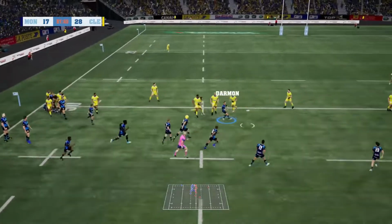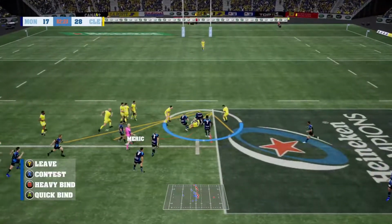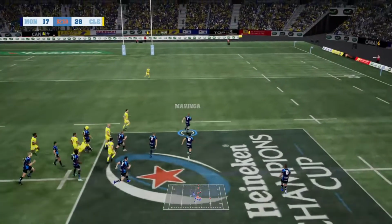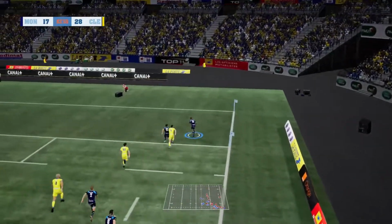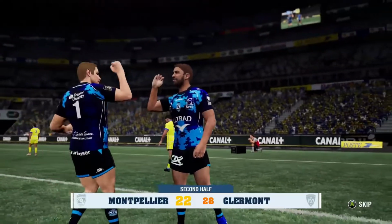Well, time is certainly ticked away on us, and Minozzi looking to grab a hat-trick. In the second half, he's put down just over halfway, and there's a lot of room here to the right-hand side. And Mavinga goes for a scamper. He's got Rolhag on the outside. And there is the finish. Jovan Rolhag makes this much more respectable. Up to 22-28 now. But time is up.